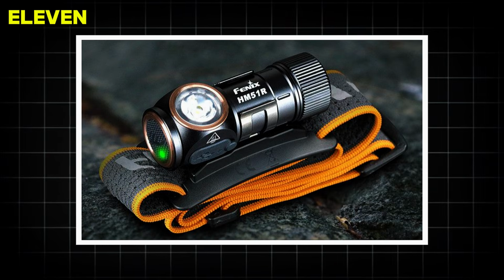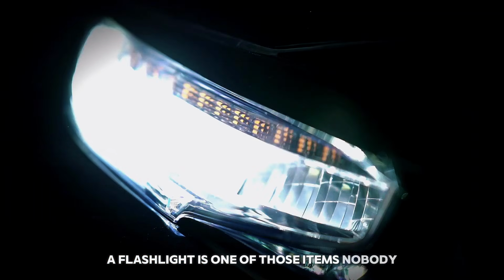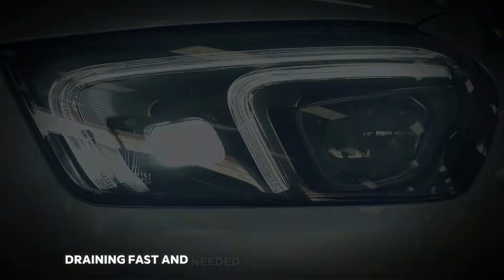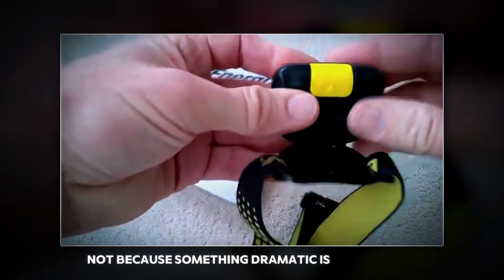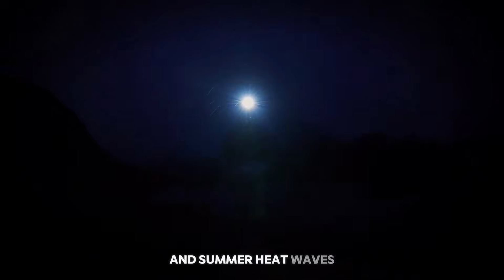Number 11. Flashlights and headlamps. A flashlight is one of those items nobody thinks about until the power goes out and every phone in the house is suddenly the only light source, draining fast and needed for something else entirely, like checking the weather or calling family. Before August 1st, a working flashlight or headlamp per person is worth having, not because something dramatic is guaranteed, but because storms, grid strain, and summer heat waves make outages more common than people like to admit.